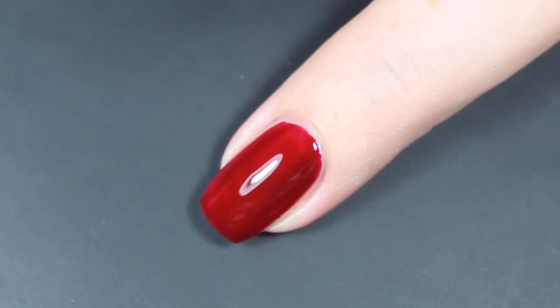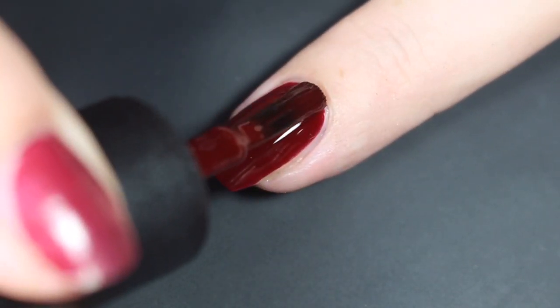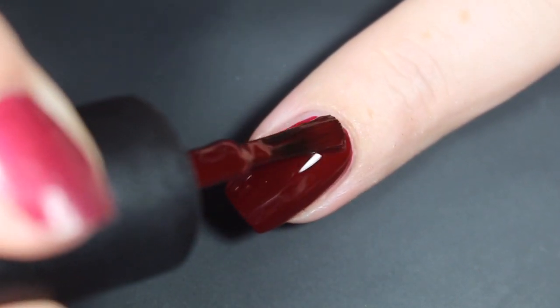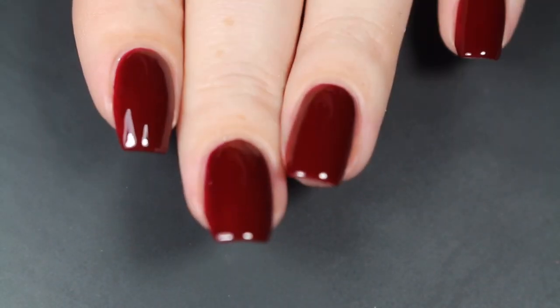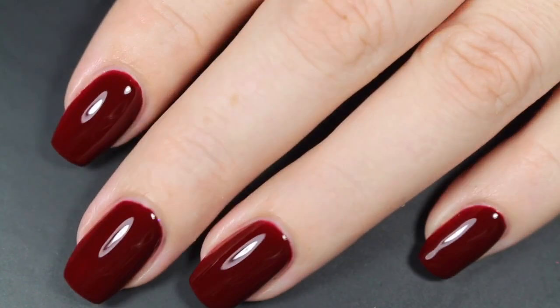So this first coat does make for a nice base. It's really close to being completely opaque, but I did have some low spots and some nail line. So I'll show you how it built up for me with a second coat. This is just a nice easy second coat, and it does pull this polish pretty much completely opaque. I did notice later on during swatching some low spots, but you would have to be right up on it to notice that. So here's a look at that completed mani.